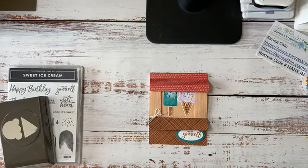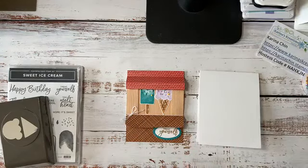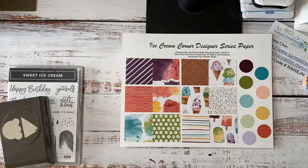So the first thing we do is just a card base. Like, that's really easy. Oh, you know what I forgot to show you guys? Look at the paper. This is why you need the paper.